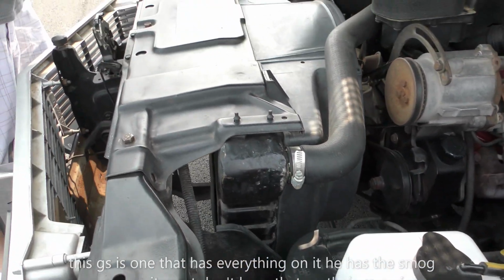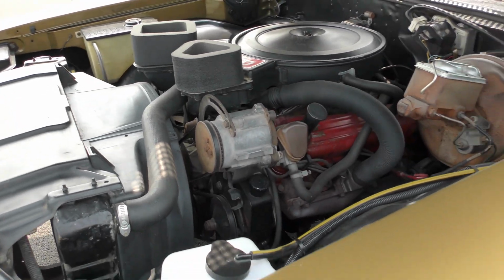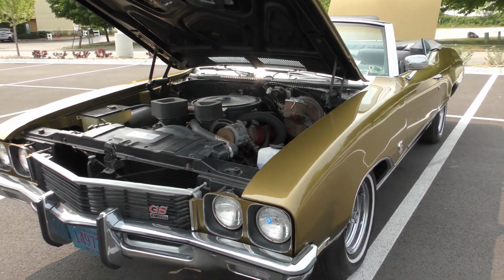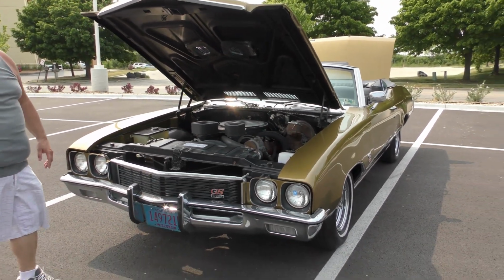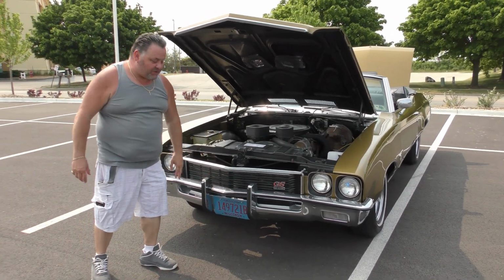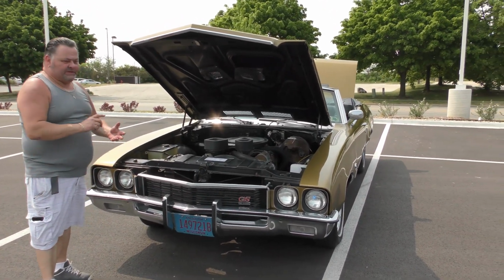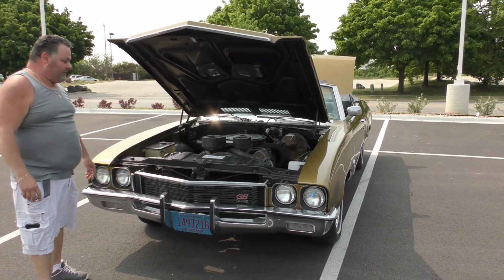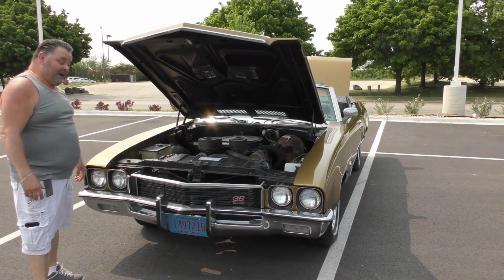Original radiator cap, you know, with these things being such rare cars. And the three on the tree, too? Three on the tree. I wanted to keep this thing as original as possible. Right. It's got the bumperettes in the front and the back, which are optional. It has tinted glass all the way around.